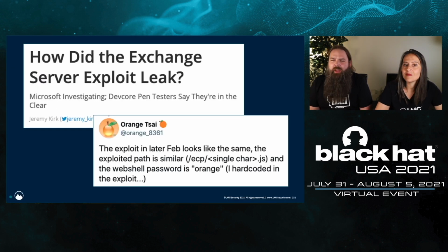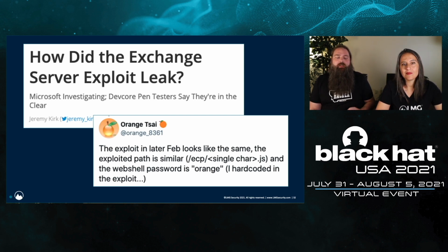So it's interesting to think about how that exploit actually got leaked out into the hacker's sphere. DevCore, the pen testing group that actually discovered the vulnerability, kept things pretty tight-lipped. But one of their testers, who went by the name Orange Tsai, noticed that the code being used by the adversaries in this case looked very, very similar to the code he had submitted to report the exploit to Microsoft, up to and including the fact that the web shell password "orange" that he had hard-coded into his exploit was being used by hackers in the wild. So it got out somehow. We're just not quite sure how.